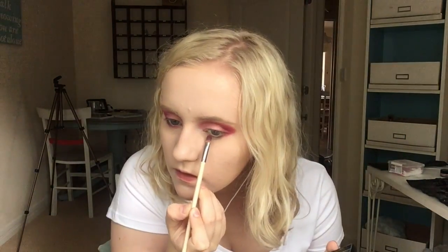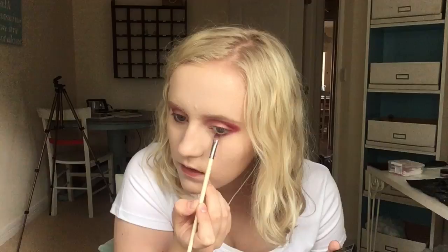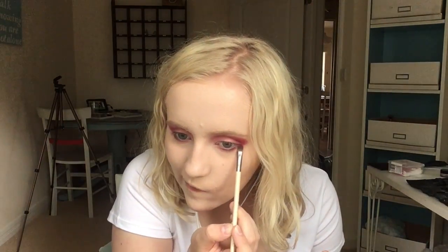I'm taking the red from the NYX Ultimate Brights, I keep getting that wrong, shadow on a little flat brush and dragging that underneath my eye. I forgot to show you that I was using that color, but trust me, I am.